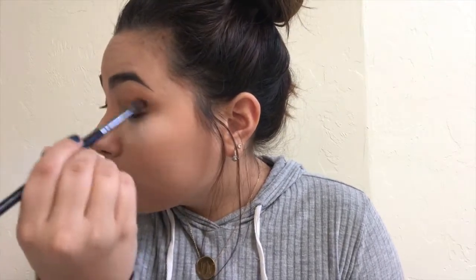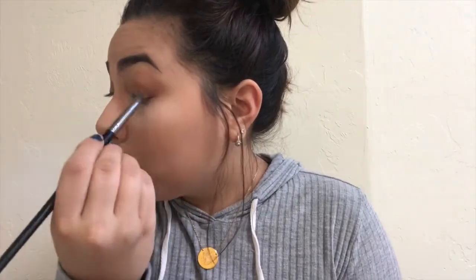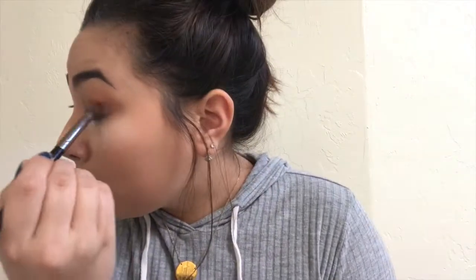I really like using circular motions when I'm using this brush. It tends to give me a lot more of a subtle blended look.